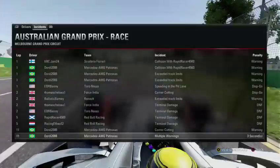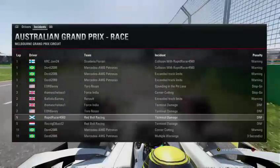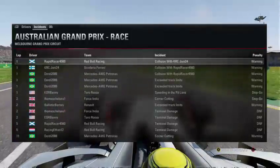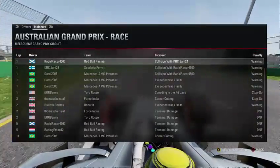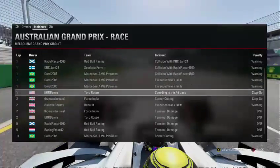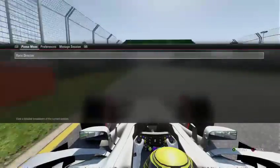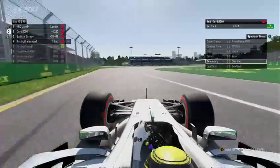He has a 3-second time penalty. Multiple warnings. Oh, he touched the grass. He also has a 3-second time penalty for multiple warnings. So even if he catches, he needs to extend the gap, and he's lost time being stuck up with his teammate. And this has to be Gianni's win now. Even if he gets past, it will be enough.